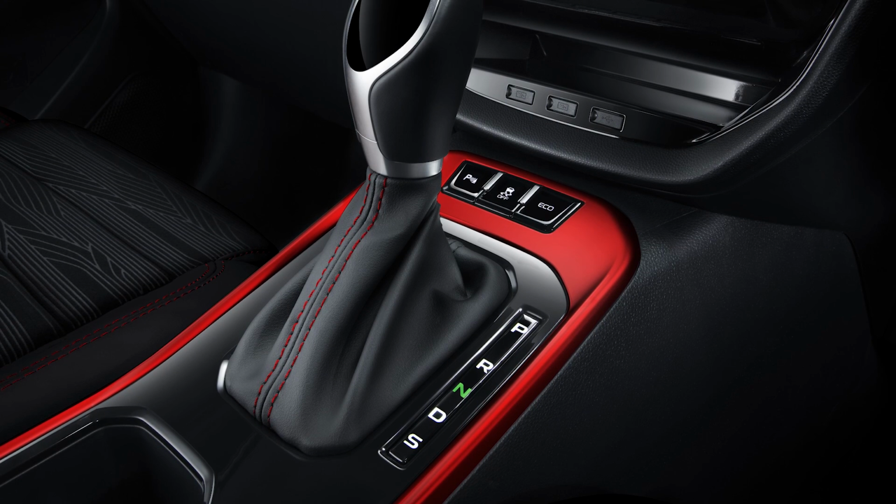I'm just glad that Proton stuck with it for long enough for me to buy one for myself. And if you really do want a manual Iriz right now, I'm pretty sure there are still quite a few pre-facelift manuals available in some dealers. Just ask around a little bit. Now let's move on to the CVT.